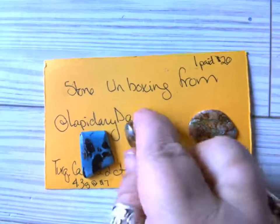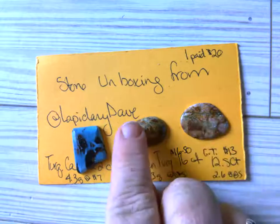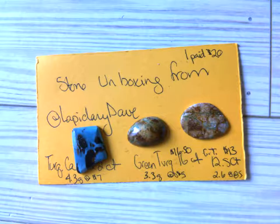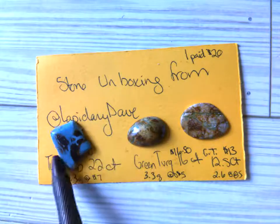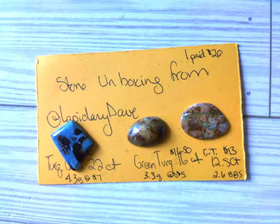So yeah, I'm gonna have fun. I think I have some green stones I'm gonna put with those, and this I might put a little onyx with it. I will come back and show you guys that.